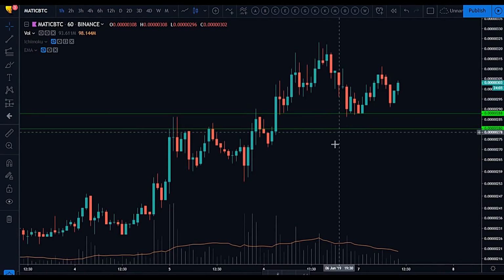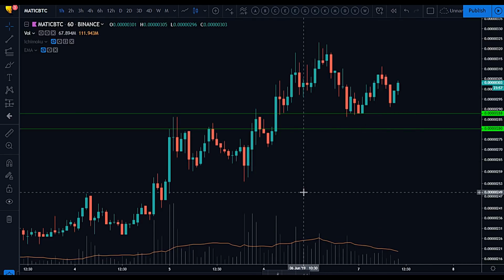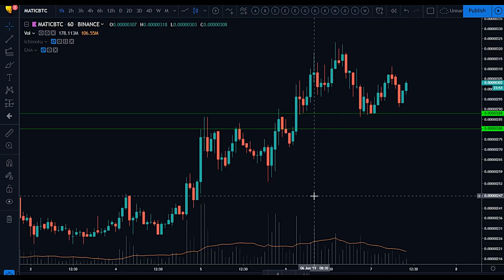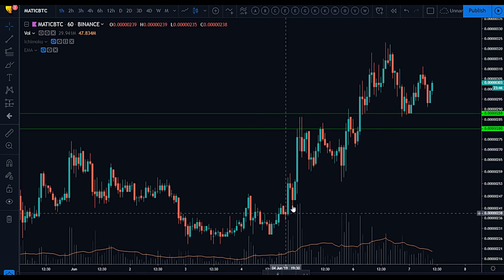So yeah, this is Matic on the 1 hour chart, and it's funny that you mentioned it, Todd, because this was the trade I was talking about that I was actually in, that I didn't want to mention on the YouTube video. Basically, I got into this trade at around 200 and when was it, 230? Around this zone here when we broke past this area here. Let's go ahead and mark that out for you guys.